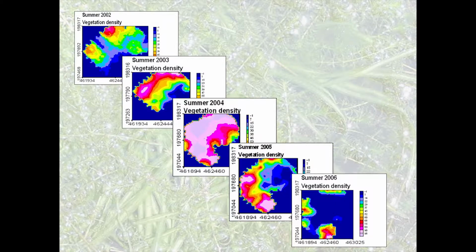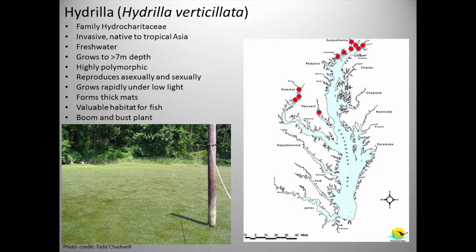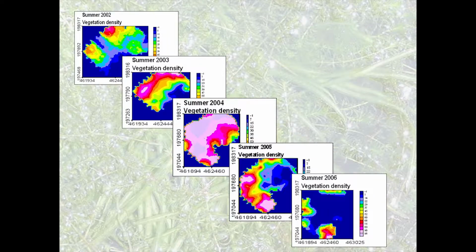And what you can essentially see is that in 2003 it expanded. In 2004, you thought that you could just walk on top of the water. It was so dense. In fact, that picture that I showed you before on the hydrilla slide actually came from the summer of 2004. But then in 2005, and especially in 2006, it disappeared, or not quite disappeared, but it went bust.